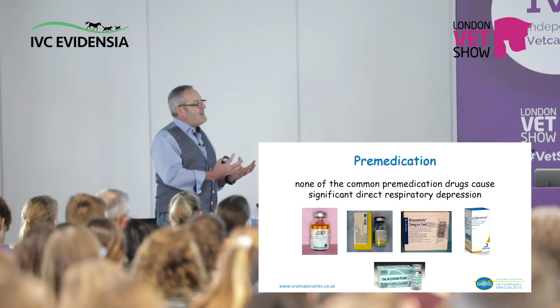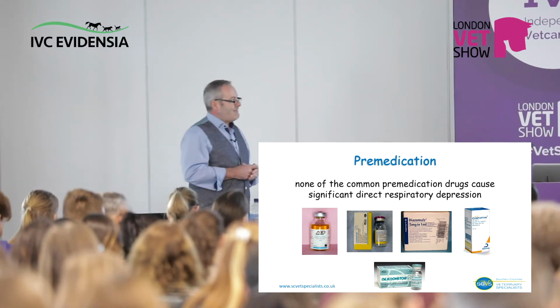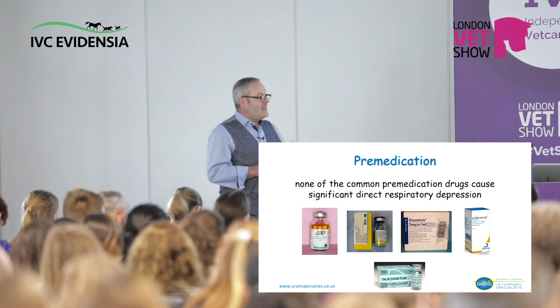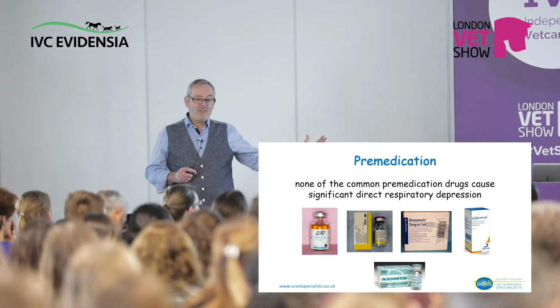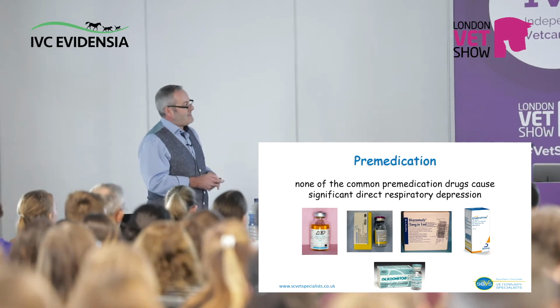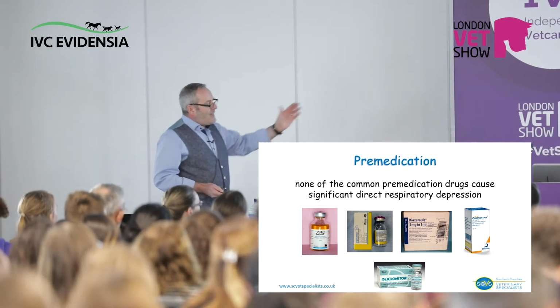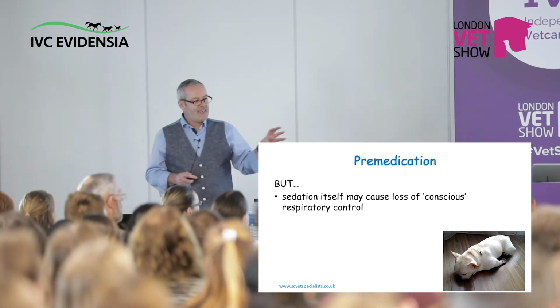So when we're looking at pre-medication drugs, we want to choose ones that don't really cause respiratory depression. Fortunately, none of the common drugs that we use do cause respiratory depression when we use them as pre-medicants. Even the alpha-2 agonists don't really cause significant respiratory depression. But the mere act of sedation in these dogs can actually worsen their ventilation.